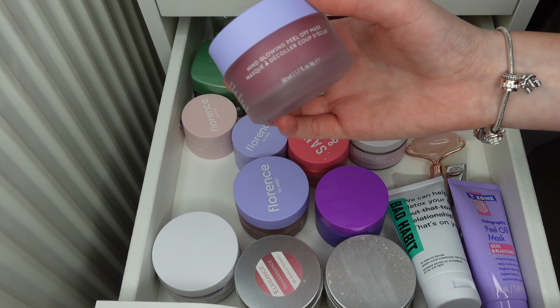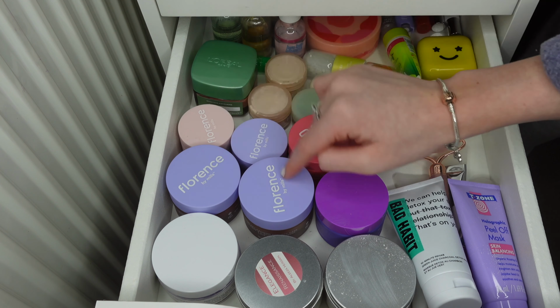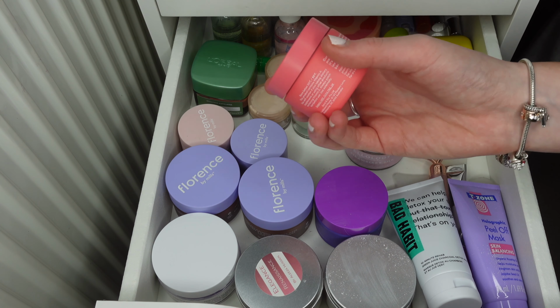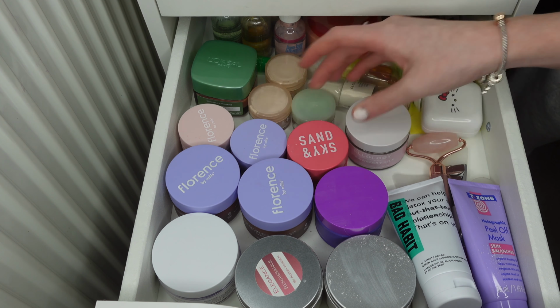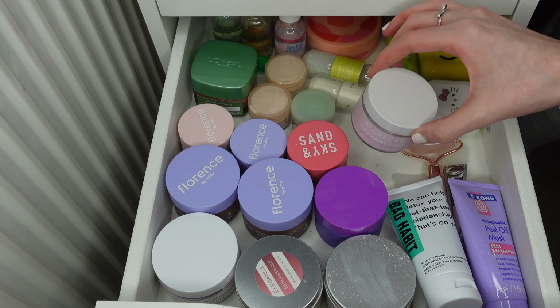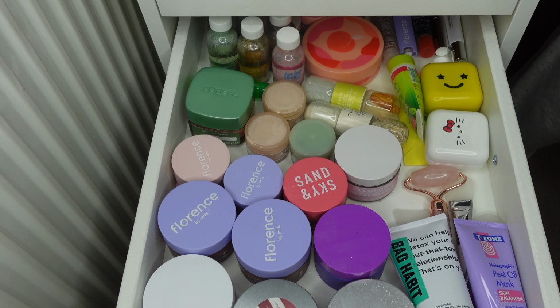And then there's this Mind Glowing Peel Off one where it's pink. And then the same in these two. This one's the same as that one, this one's the same as that one. They're just in a smaller pot. And then this one, there's the Sand & Sky Australian Pink Clay. Again, I'm obsessed with that face mask. Then there's this Elology one, which I actually got gifted to me the other day from a smaller company on Instagram. I haven't got around to filming with it yet, but I need to soon.